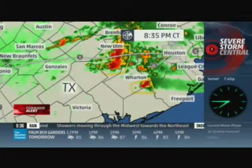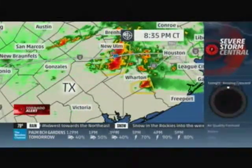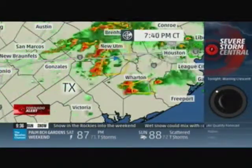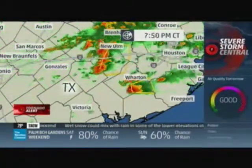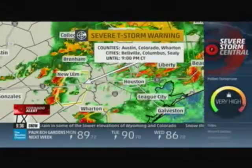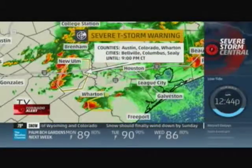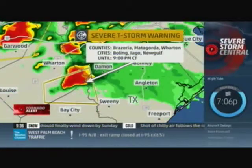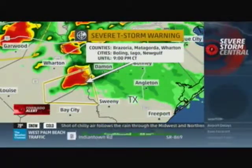And down into the Texas area, as I kind of anticipated, the line of storms firing its way up there east of, along I-10 heading south of New Ulm, has now gone severe warned, as well as a storm down around the Wharton area. So we have a brand new severe thunderstorm warning for parts of Austin, Colorado, and Wharton counties. And then a separate storm farther down to the south in Wharton County that I've been watching for some time. That one is a supercell thunderstorm as opposed to a line of storms heading toward the Damon area across parts of Wharton, Matagorda, and Brazoria counties.